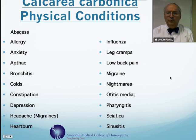Calcarea carbonica has a wide variety of uses, constitutionally and acutely. It can be used to treat allergies and anxiety and canker sores. Also a useful remedy for colds, particularly that are recurrent, bronchitis and constipation, headaches and heartburn, flus. It's one of our most commonly used remedies for leg cramps. It's a wonderful remedy for low back pains, for migraines and nightmares, for ear infections, for sore throats, for acute sciatica and acute sinusitis.